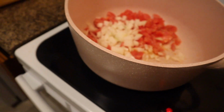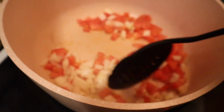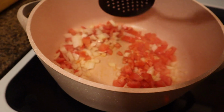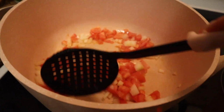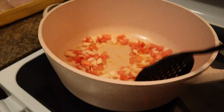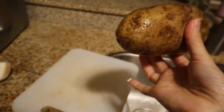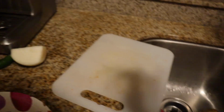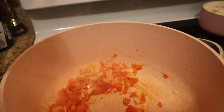Pretty hot. It already smells so good. We're just gonna mix well. And you just wanna let it cook, maybe like 5 to 8 minutes. Oh my God, it smells so good, guys. So meanwhile, we're letting that kind of cook a little bit. We're going to peel our potatoes that I already washed, and we're going to cut them in the same size. Also, our chile. All right, after a couple of minutes, I'm going to add some water.